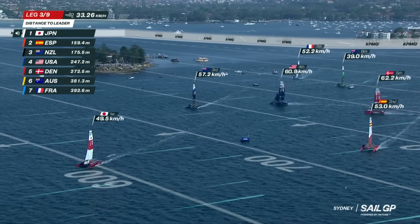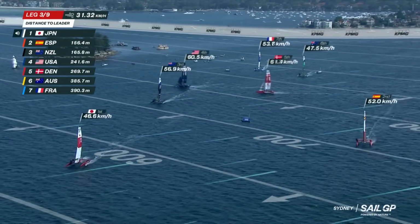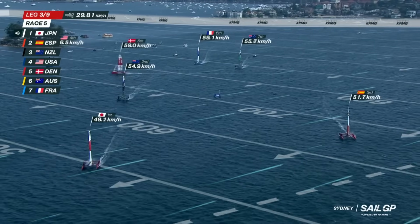Japan, Spain, New Zealand, the USA, the top four right now. Remember, they're all trying to earn enough points to go into the final race of the day, which will only be those 3 boats participating on course. And there is a lot of chaos out there, guys, right now.